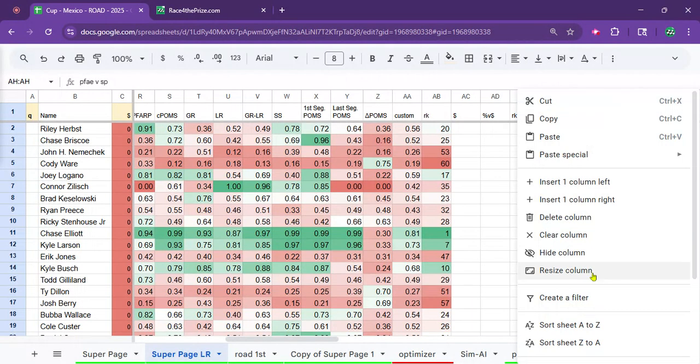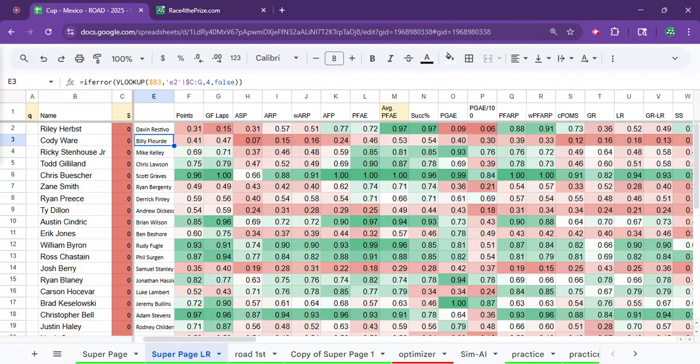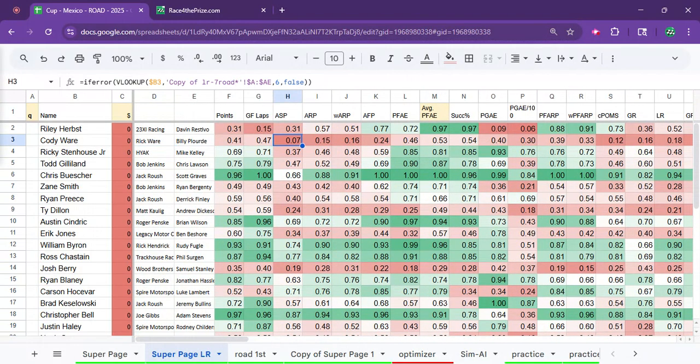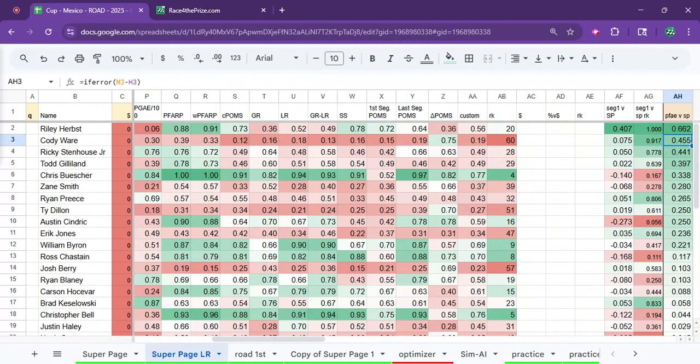And let's look at who those drivers have been in the Gen 7 car. Again, it's Herbst, small sample size, Cody Ware, who does have a little bit of road racing experience, but this number is definitely inflated, if you want to say that, based on the fact that his average starting position is so terrible. But he's not a complete slug. He's not somebody you completely get rid of.